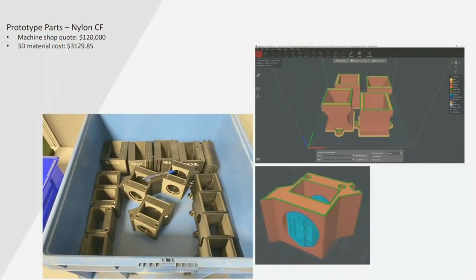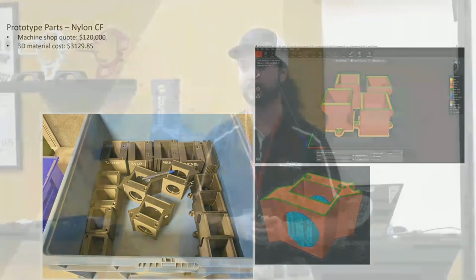And they came to me because they knew that I had 4 printers, and they were curious, hey, how long would it take to print all these components? And I said, well, it's going to be a couple months of printing, but we should be able to get it done. So we ended up doing it in nylon carbon fiber for around $3,000 in material cost. So engineering looked at that and they're like, wow, this is fantastic, because we got our 5 proto units built, they're out in the field accumulating hours, and we were able to avoid that really non-necessary prototype cost.